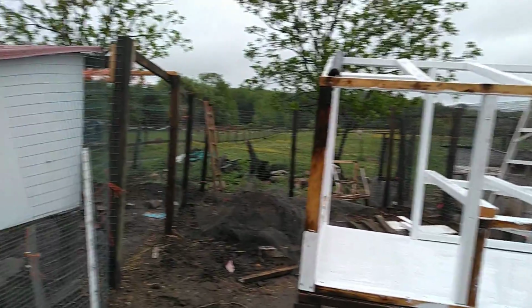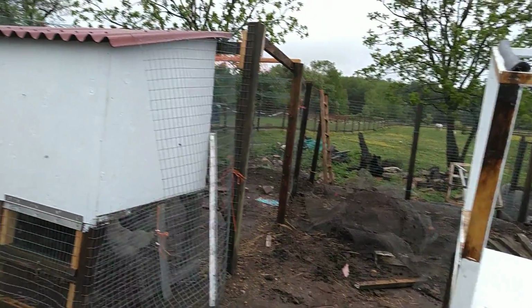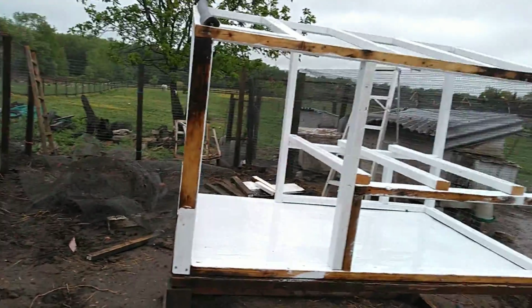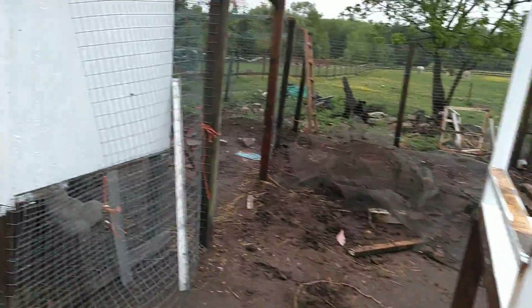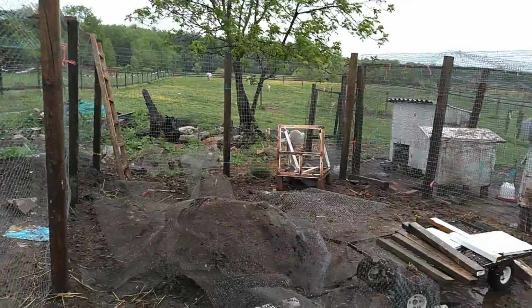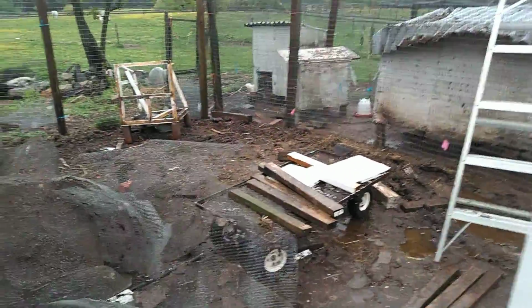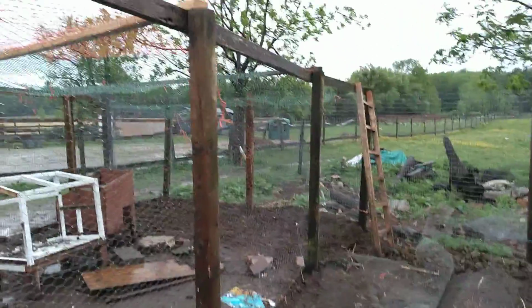I had video shot on the phone that I lost. I had not planned on redoing my chicken area. The houses were falling apart. The fencing was all falling in. The mesh that I had up was just not big enough. I was able to come up with more mesh that has bigger holes.